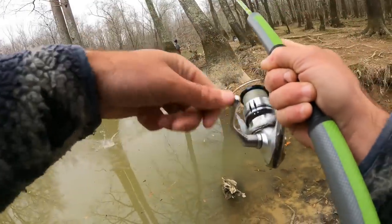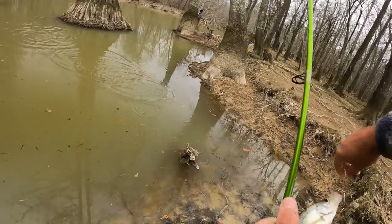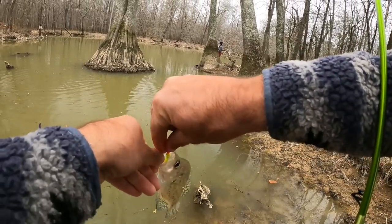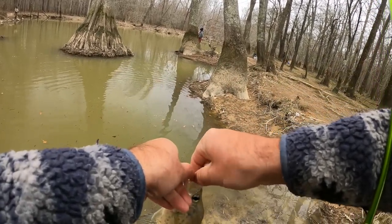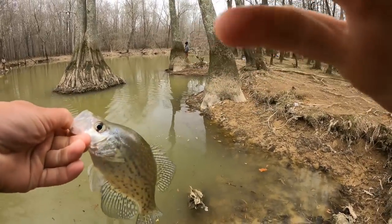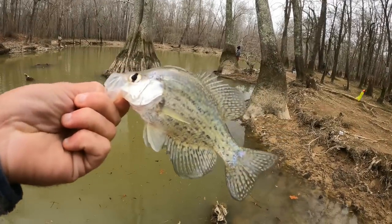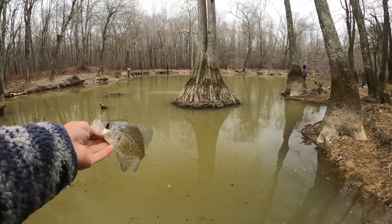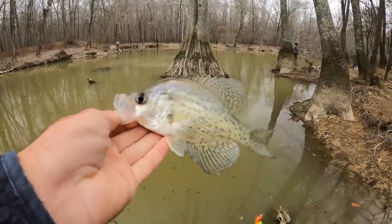Hey, I got one. All right, I didn't know if I was gonna catch another one or not. He's not a keeper, but I definitely wanted to catch at least one more before we left here. Beautiful little speckly black crappie right on the edge of that big cypress tree over there.